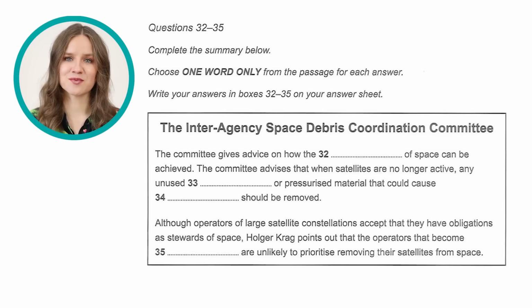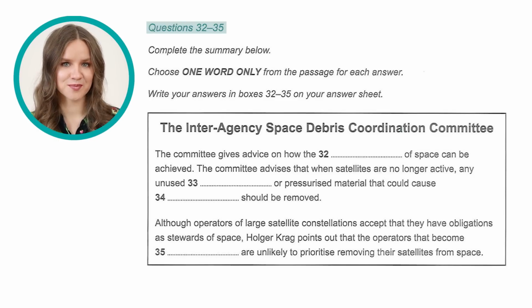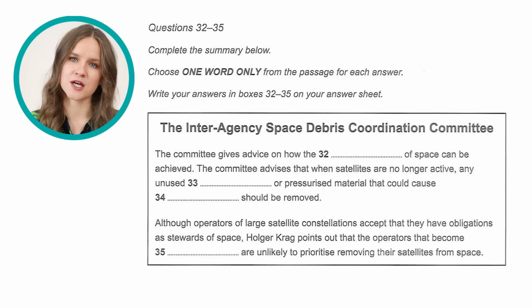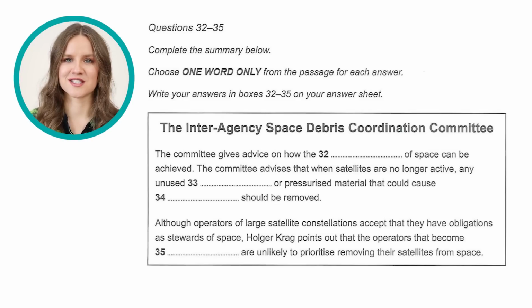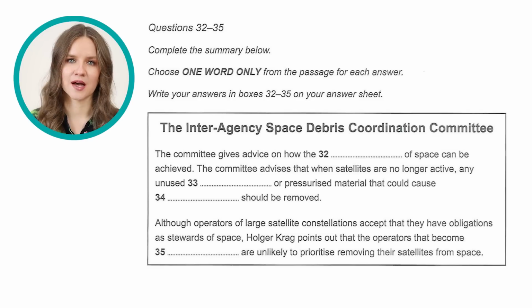So let's proceed to the second part of the task, questions 32 to 35. You need to complete the summary with only one word. This question type is usually a bit easier, as you can use keywords to help you locate the right answers. Now, I already have a pretty good understanding of at least the first part of the text, which will be of extra help. I start by reading the summary and identify keywords to help me locate the right answers. As I read, I also try to get a general understanding of the summary. I can also use grammar to help me predict the right answers.